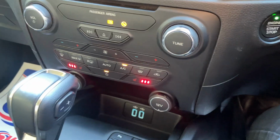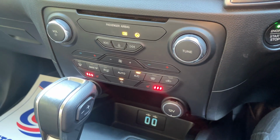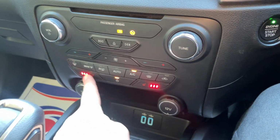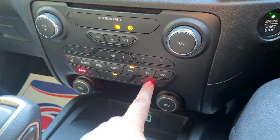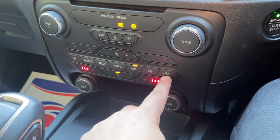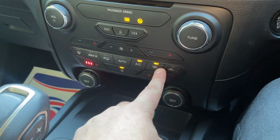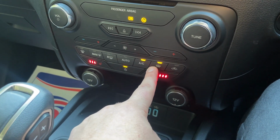So these are the controls for the heating, ventilation and air conditioning. So we have two heated front seats, and they are three-way electrically adjustable. Just in front of that we have the recirculation. We have the electronic heated front screen, so it's going to be perfect in the winter months, defrosting nice and quickly.